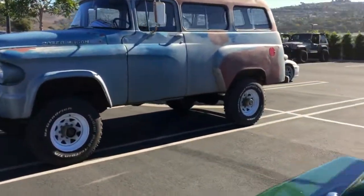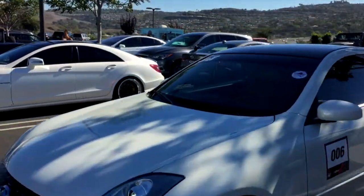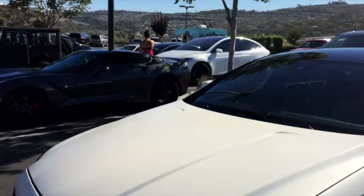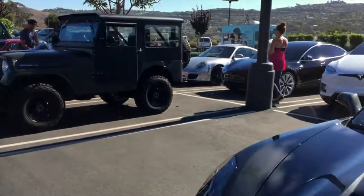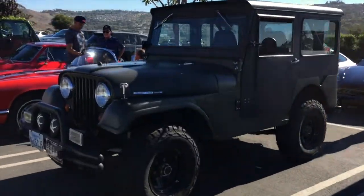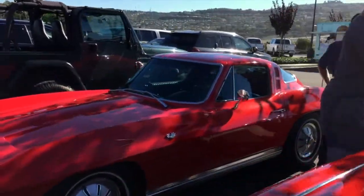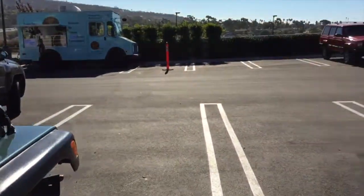Willys, Dodge Power Wagon, Infiniti, AMG, C7, great looking old Jeep, nice looking Corvette, another Corvette, down this side a Jeep, and then we'll just swing the camera around and come around the other side.